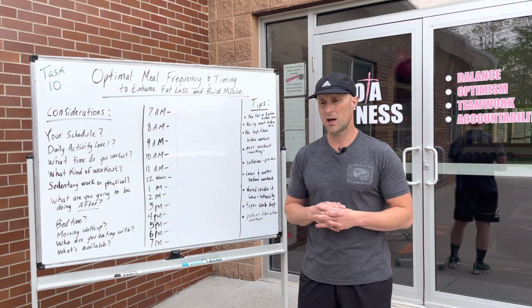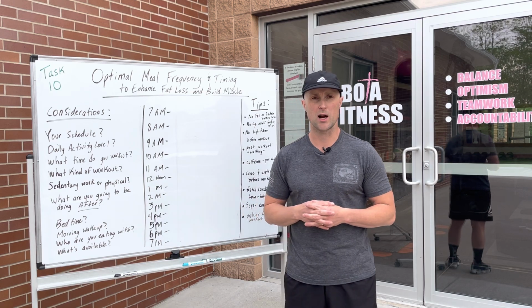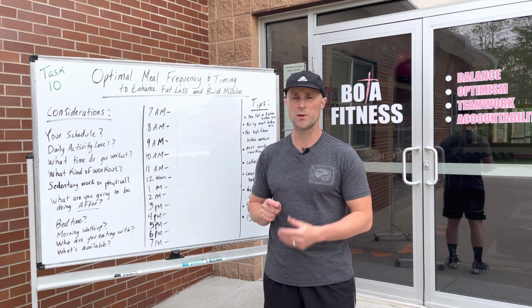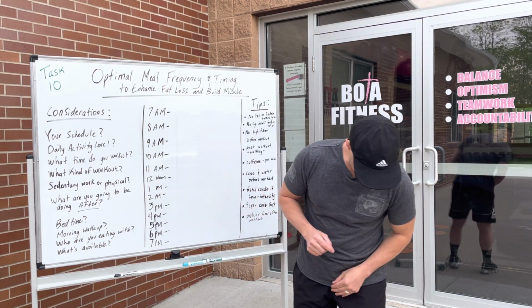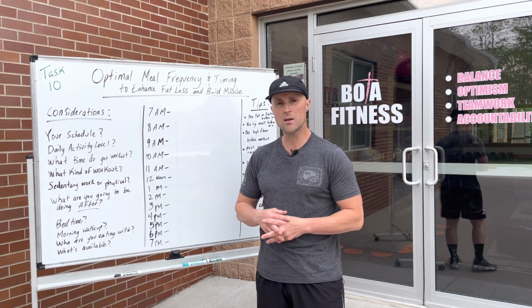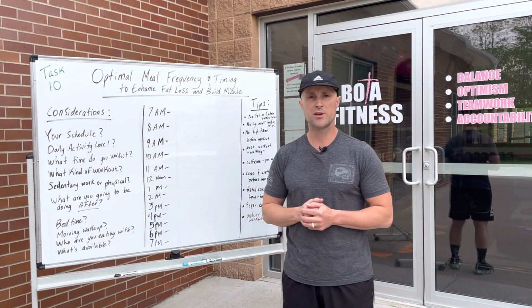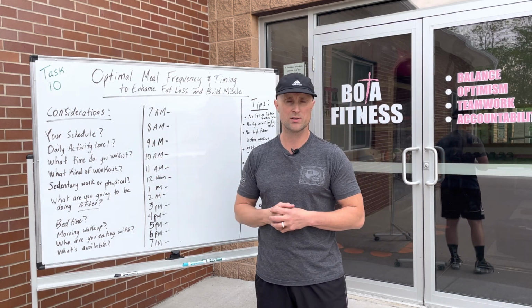A product I really like is called Super Carb by the company NutriBio. What's cool about this stuff is you can just take a scoop, put it in a water bottle, shake it up, and sip it as you drive into your workout. And if you need a little bit more during the workout, you could always sip a little bit more.